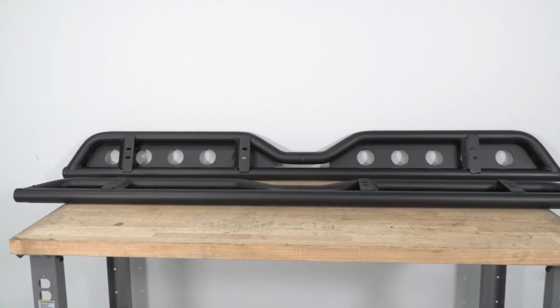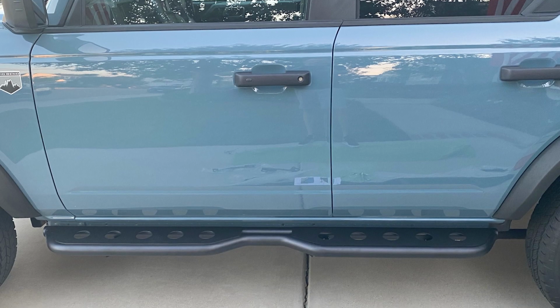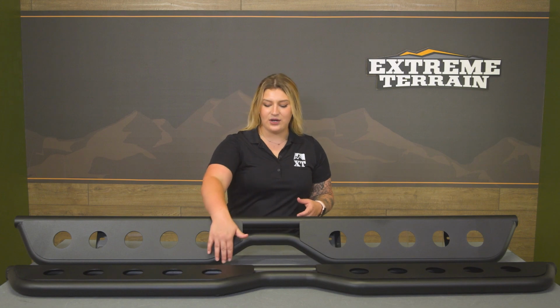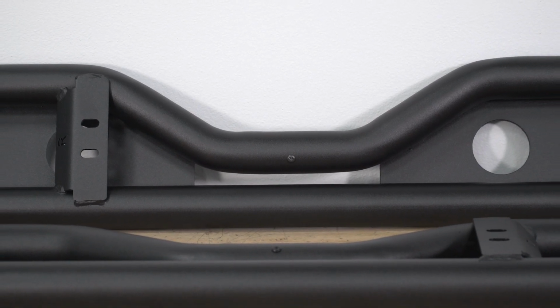In the front and back, this will have a 7.5-inch wide stepping surface, offering solid accessibility, especially if you have a lift or leveling kit on your Bronco. And in the center, this outer tube is going to come in, which adds a stylish and sleek element to the step, in my opinion. These will also tuck very high and tight to the rocker compared to other steps, giving this a great fit functionally for clearance and also visually looking very clean.